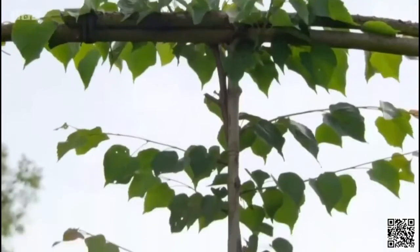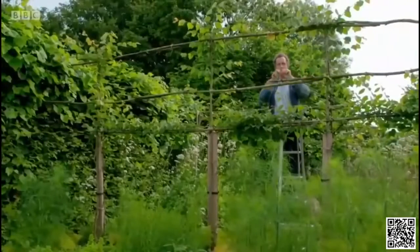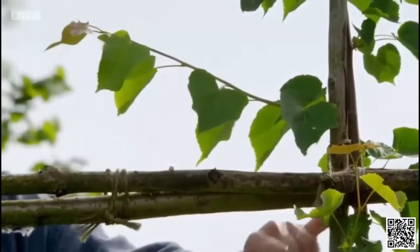And at this stage of the year, the important thing to do is just tie in the new growth whilst it's nice and soft and pliable, and then you won't break it. But wherever possible, if you're training branches horizontally, whether it's for espaliers or pleach plants, it's best to have it going slightly up rather than down. So this branch here, for example, I could tie in, but then it would be growing down. And there is another bud just below, so I'm going to let that develop.